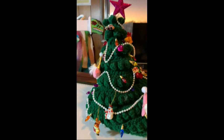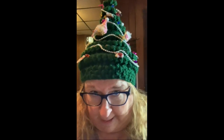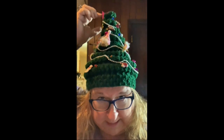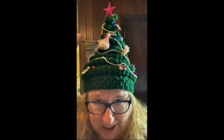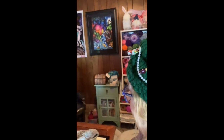All right, I'm going to see if I can put this on and see what it looks like. Okay, there you have it. I don't know what's going on with the star here. Isn't this just like a Christmas tree? The star does not want to stay on the top. I don't know if y'all can see it, but that's my attempt at a Christmas tree hat.